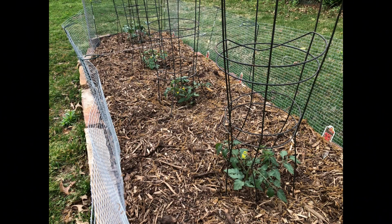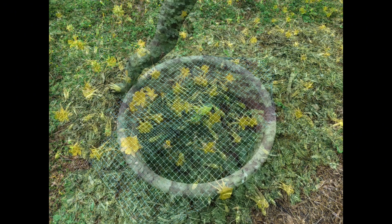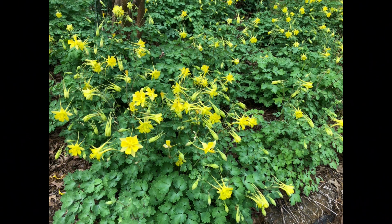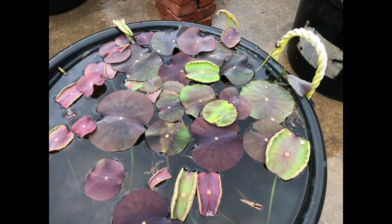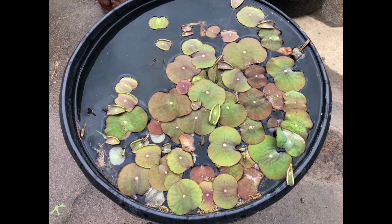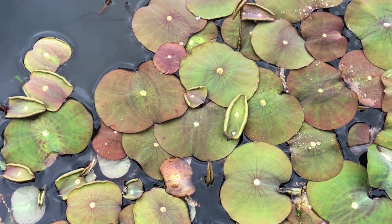Thank you. Scott's tomatoes already got flowers. Beans are coming up. Columbine looks really good. And look at those lotus. The ones you overwintered already have leaves standing outside the water. Scott, I know the participants in this community that are doing lotus are looking forward to having theirs look just as good as yours. Thank you.